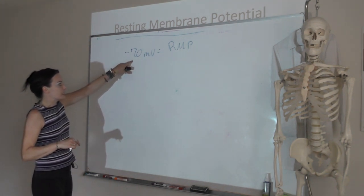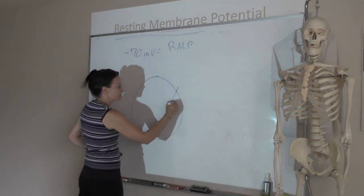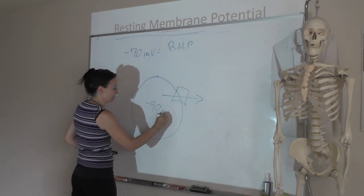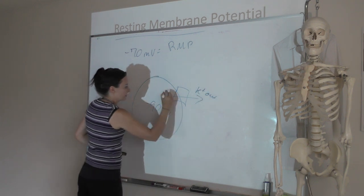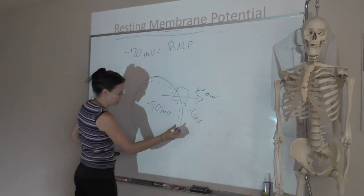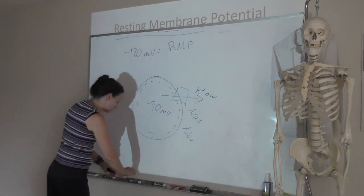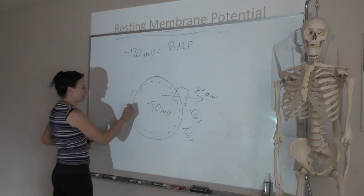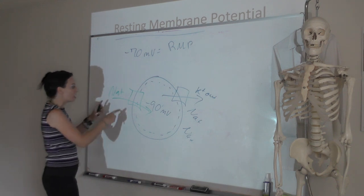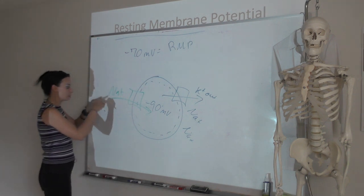The reason that it's going to be different from cell to cell is because we have differing numbers of those leak channels. So if the potassium leak channel was the only thing that was allowed to rule the day, potassium would leak out until negative 90 millivolts. And then at that point it would be repelled by the sodium positive charge that's attracted right here, and we'd reach our electrochemical equilibrium and we'd be done. But potassium's not the only one ruling the day. So we can stick in a sodium leak channel, and sodium is going to leak down its concentration gradient into the cell. The differing number of these channels is what's going to change this. So just be aware of that.